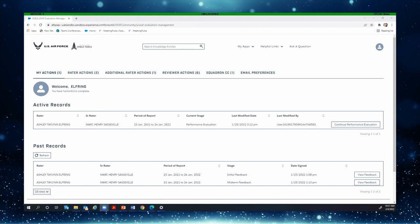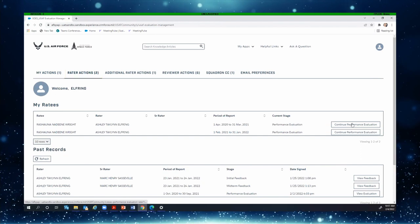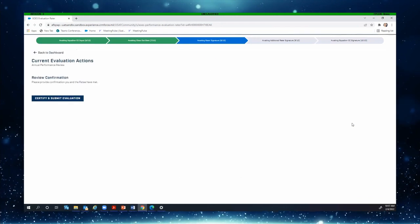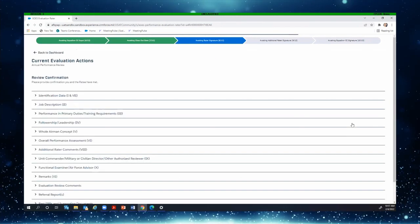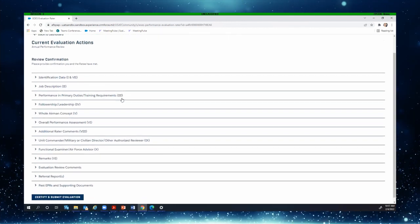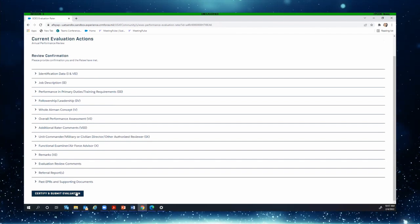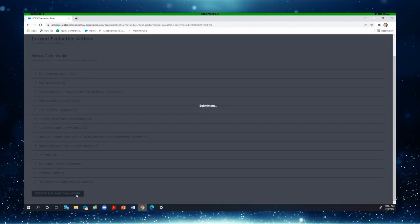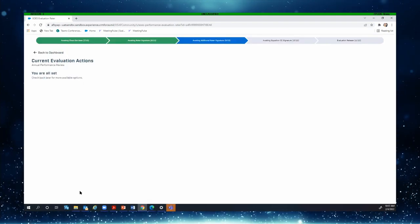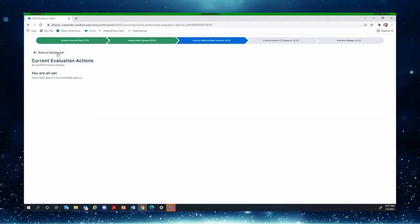All right, so now as the rater, I'm going back in. I will go under my Rater Actions tab and click on the 31 March reports, the referral that we've been working. And this is again where I'm going to go ahead and review it, make sure that everything looks good, make sure that the referral still stands. You should be communicating outside of myEval, but if the additional rater or commander said that, hey, this referral is not justified, I'd be able to see their comments in here as well. But they agreed with everything, so I have gone in and signed it.